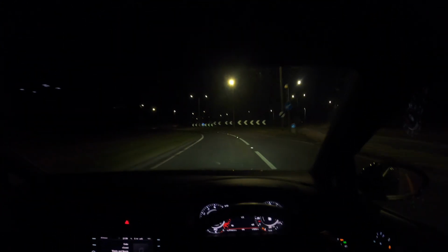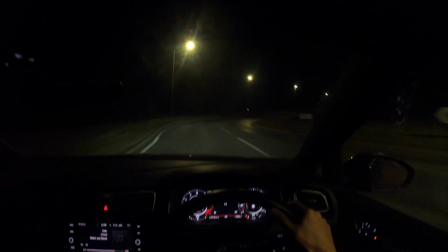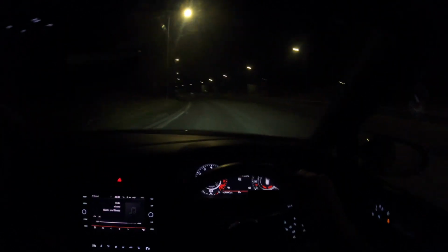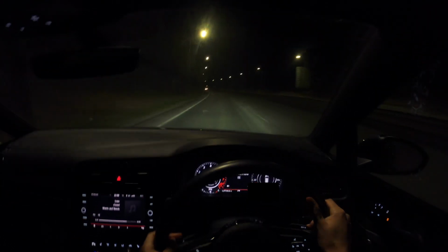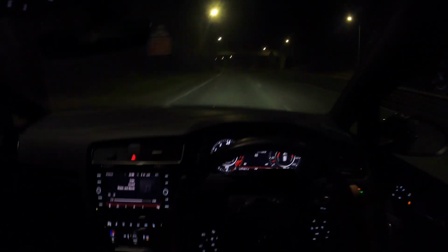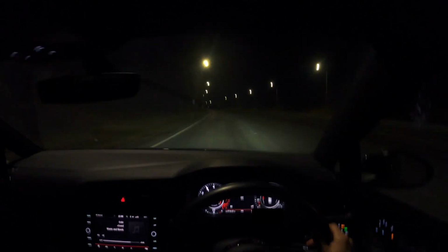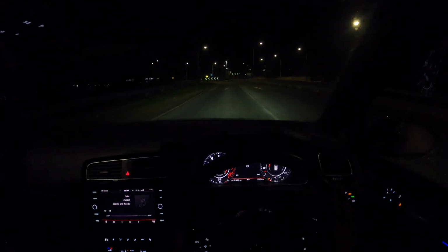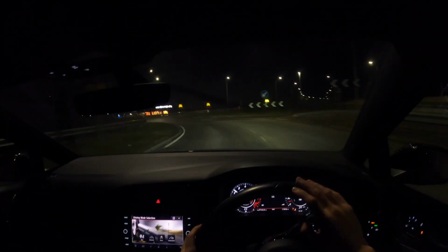Right, so we've got another roundabout coming up, and this is one of my favorite roundabouts, just to really test the grip levels of the car, dropping it into second gear. Full grip, powering out the corner, upshift, still sticking, full foot. Man, this car is sick. Now I know why on YouTube, whenever I search for Golf R videos, there isn't a stock one, because these must be absolutely epic when they're mapped with an exhaust.